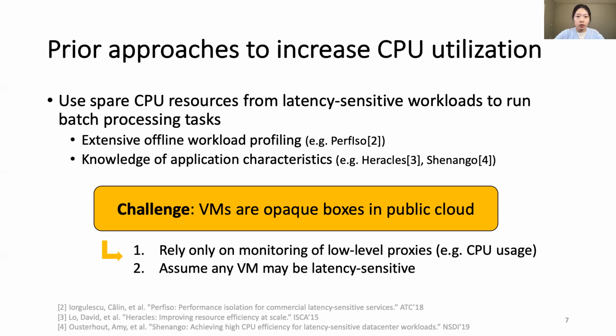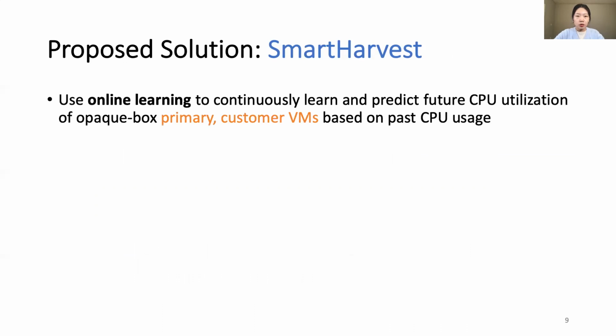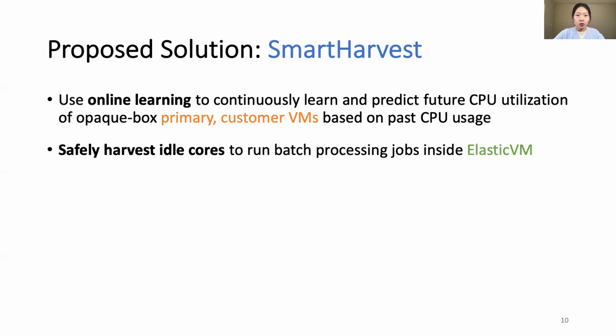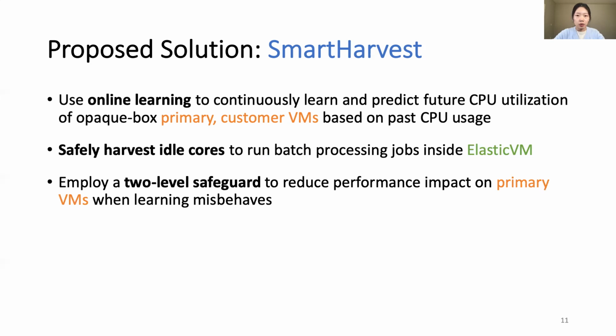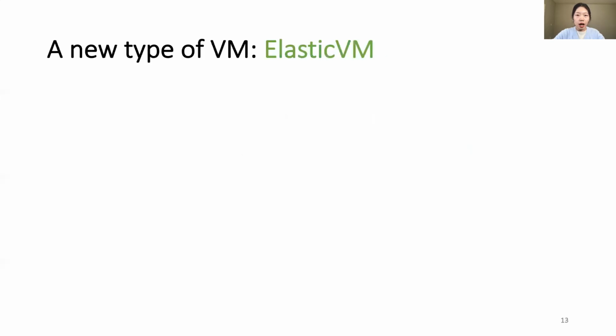We are proposing a new solution called SmartHarvest to improve CPU utilization in the cloud. It uses online learning to continuously learn and predict future CPU usage of opaque customer primary VMs based on their past usage. It safely harvests unused cores from primary VMs to run low-priority batch processing jobs inside a new type of VM called Elastic VM. It uses a two-level safeguard design to help reduce performance impact on primary VMs when the learning model frequently underpredicts their CPU demands. At runtime, SmartHarvest dynamically allocates cores among VMs to minimize impact on primary VMs while maximizing the number of cores harvested.